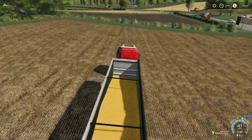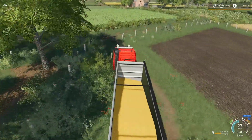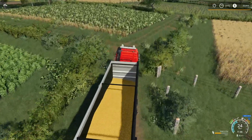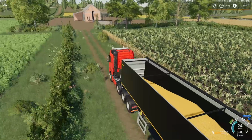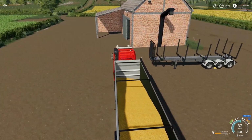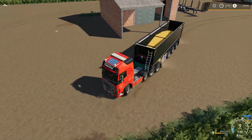We do have 25,000, but I don't think I got enough cash to buy the field. Because that field looks like it might be ready for harvest right there. There's corn in this one. So I was thinking about buying this field right here and expanding our work area. But then again, I probably should just save up the cash for the forage harvester.